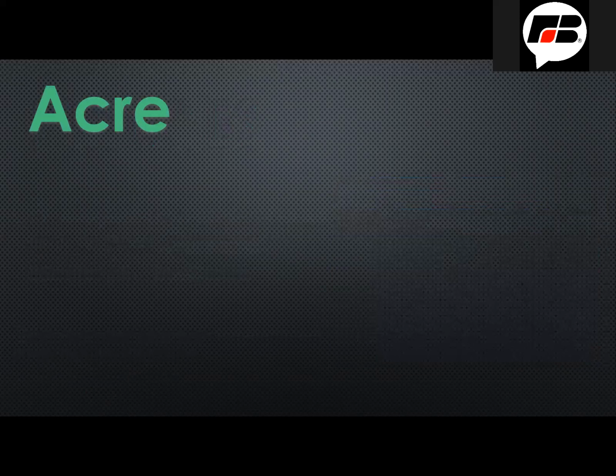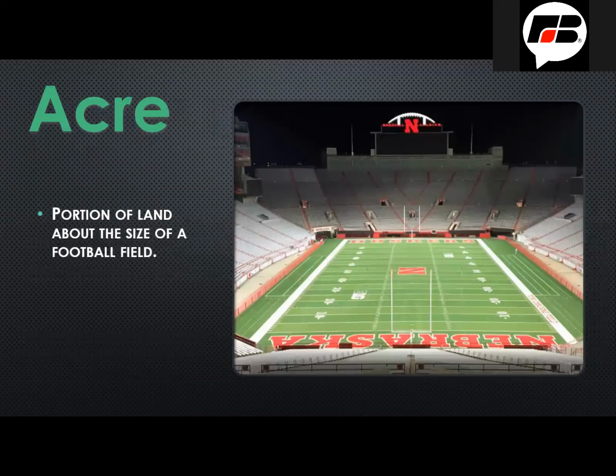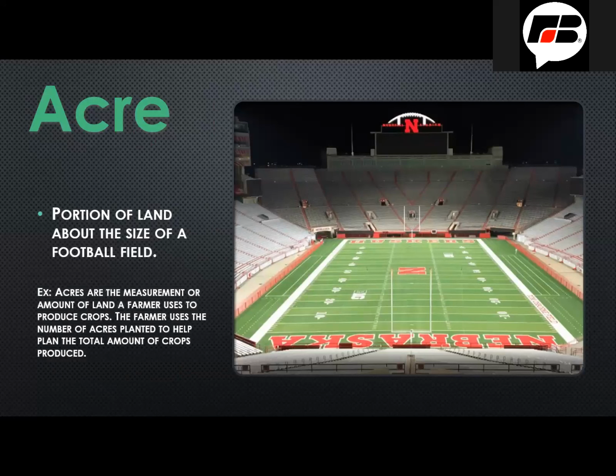An acre. Say that word with me, acre. An acre is a portion of land about the size of a football field. So if we look at Memorial Stadium, the size of a football field equals 1 acre of land. Farmers typically grow corn on hundreds or thousands of acres every year, depending on the size of the farm. So acres are the measurement or the amount of land a farmer uses to produce crops. The farmer uses the number of acres planted to help plan the total number of crops that they produce.